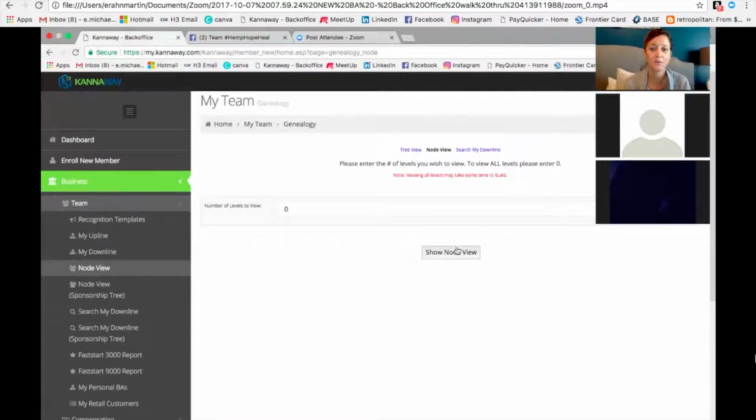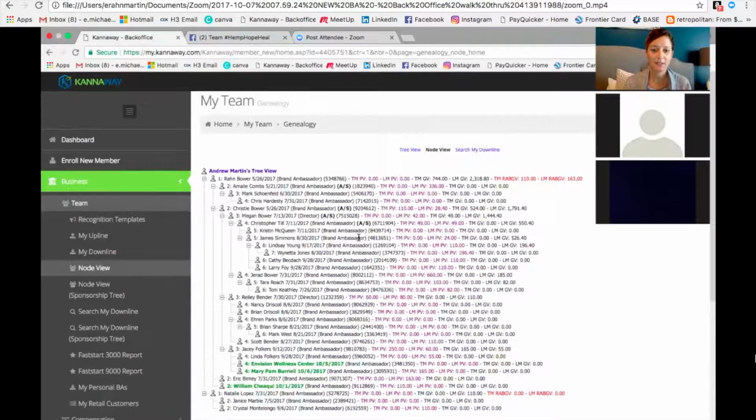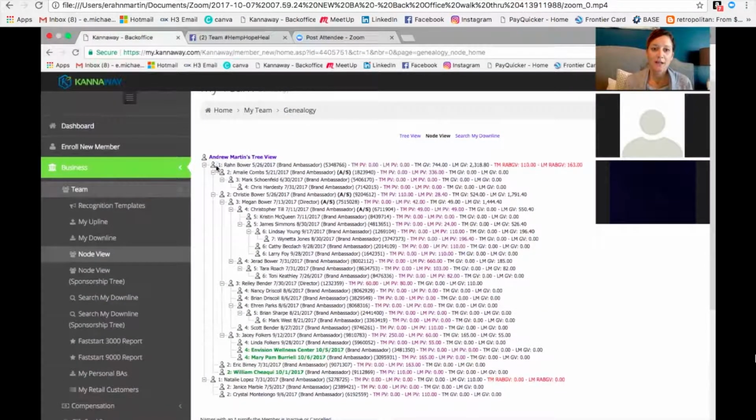So you just click on node view and show node view, and you'll see basically your family tree, is what I call it. Give it just a second here. So he's got all of his personal people, and then they've got theirs, and you can just go in here and look, and now you can see who's a brand ambassador. It doesn't look like anybody below him right now has moved up to director, but this is going to tell you. It's also going to tell you who's on auto ship.